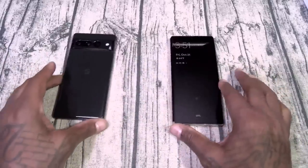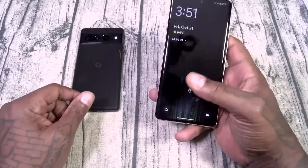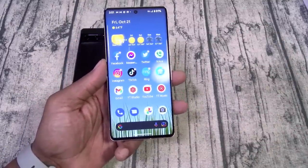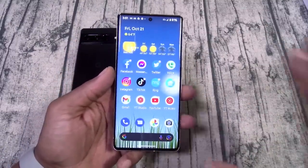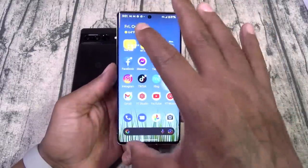All right, anyway, so always on display. I would like to see it more customizable. Next, speaking of customization, here's something else that I don't like: the Google bar at the bottom. I don't like not being able to customize my home screen and my main screen the way that I want.